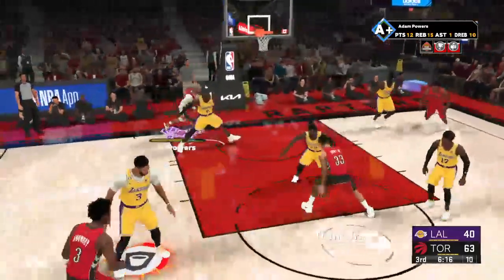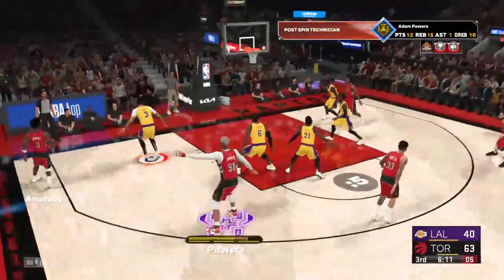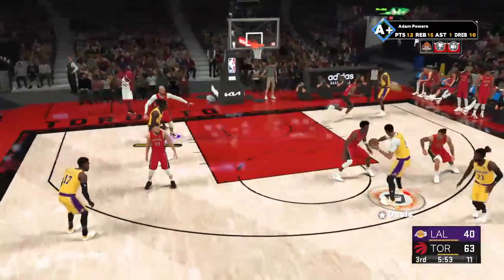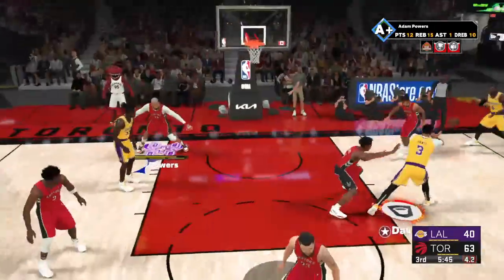Trent against Beverley. To the inside. And Anunoby for 3. Toronto the rebound. Wow, another opportunity. Just everything going their way. Pretty much the story of this game. The Lakers have gone 0 for 4. Not the way they want to start the second half. Davis against Anunoby. Davis down low. Pass to James. That's in there. Davis with the assist.